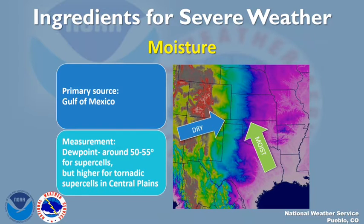But some of that moist air is able to come all the way west to the mountains. And here, especially in Colorado with a higher elevation, you get around a 50 dew point, which brings the capability for supercells and even tornadoes. But when you get into the central plains, at a little bit lower elevation, then you do want to see higher dew points to get tornadic supercells to occur there. But seeing we're at higher elevation, it doesn't take quite as high dew points for supercells to occur, or tornadoes for that matter.